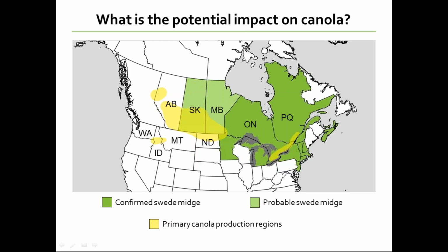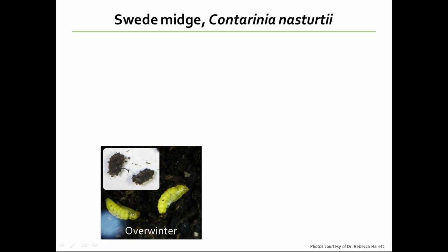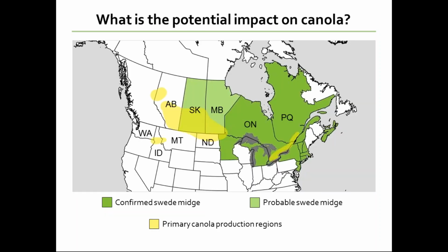So let's talk a little bit more about swede midge biology and what makes it so damaging. Swede midge overwinter in the soil. They're in these cocoons here up the top left of this picture. So they're covered in soil. They look just like little tiny clumps of dirt. Inside, they will pupate. That's what these yellow things are here on the bottom of the picture. Those are the pupae. They'll pupate in the spring.